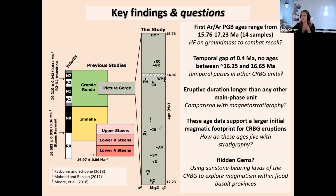What I thought was pretty cool is if I look at all my ages, I actually have this interesting gap in the middle. I looked at other CRB units, and I think it exists there as well, which is pretty cool, but it definitely opens a can of worms. It begs the question: were the CRBs erupted in one big pulse, or potentially two eruptive pulses separated by about a 0.4 million year hiatus? And this is still definitely ongoing.